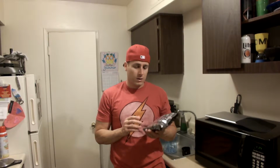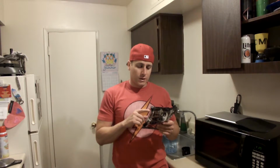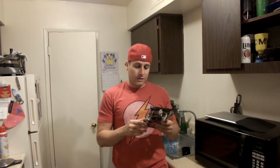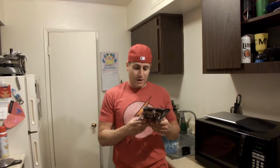Check out Sprouts, or maybe Trader Joe's. I don't know. So anyways, let me break down the macros. So one bag is 360 calories, 17 grams of fat, 31 grams of carbs, 6 grams of fiber, 1 gram of sugar, and 21 grams of protein. That's a lot for chips, I'll tell you that right now.